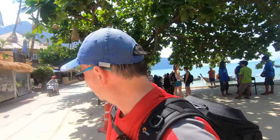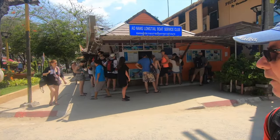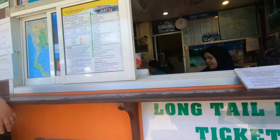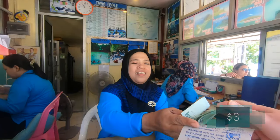First of all, when you get to the main beachfront, you come along to here. This is the Long Tail Beach Service. Up here, you go to the counter, ask for a one-way or return. It's 100 baht each way. You can buy one ticket or two tickets, and you hand it in either end. Just bought a one-way ticket.